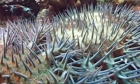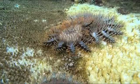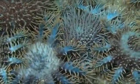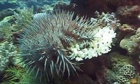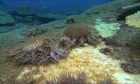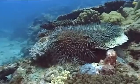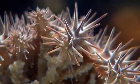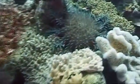Crown of thorns sea stars are predators. They have deadly poisonous spines and they move by pumping water in and out of many tube-like feet. They often get together in large groups and declare war on all their favourite corals. Sea stars go to war. Oh, yeah. Oh, yes. They're not given thousands of feet for nothing, you know.